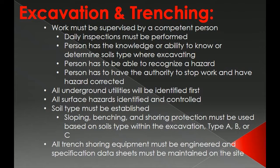All underground utilities will be identified first. All surface hazards identified and controlled. Soil type must be established. Sloping, benching, and shoring protection must be used based on soil type within the excavation. Type A, B, or C trench shoring equipment must be engineered and specification data sheets must be maintained on the site. Soil is type C.